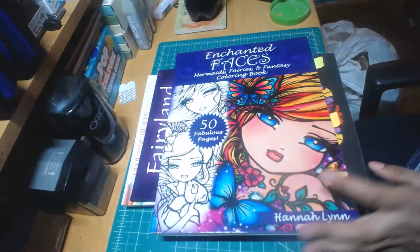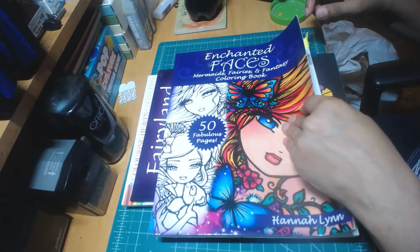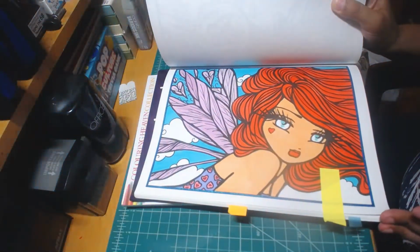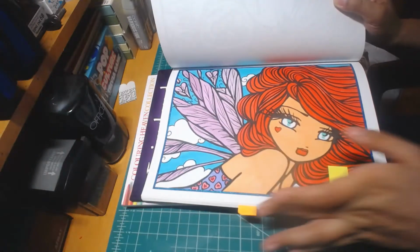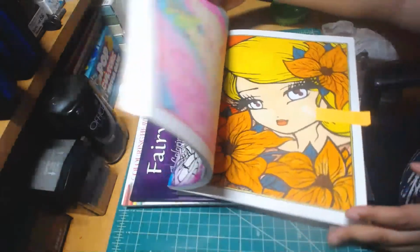This is Enchanted Faces by Hannah Lynn. I have a couple more to do in here. I did this one. I did the clouds white and I did the background blue. And then I put the glitter in the gel in the border. Then I did this one.